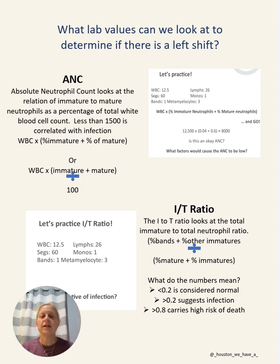With your I to T ratio, you're looking at the total immature to the total neutrophil count. So in this example, we're taking our immature, our bands, that's 0.01 because it's a percentage, plus our other immatures, our metas, so plus 0.03, that's going to be your numerator. And then your denominator is the percent mature, which is your segs, so 0.6 plus all those immatures. So you do that math and you get 0.04. And so if it's less than 0.2, it's considered okay, right? Like we're in a pretty good spot. Our I to T ratio is in a pretty good place. So this baby is not at high risk for infection, or is not suggestive that maybe they have an infection.